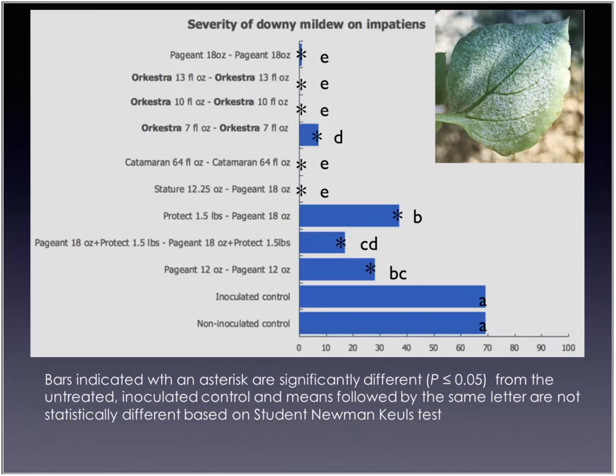And so here's a trial where we looked at severity of downy mildew in impatiens, and of course everybody's familiar with downy mildew on impatiens, but this is one where we're looking at Orchestra, different rates of Orchestra. Orchestra being a broad spectrum fungicide, Pageant being a broad spectrum fungicide, I look at them as good rotation partners for a downy mildew program. But really, you have products that are specifically labeled or active against downy mildew pathogens or oomycetes. Again, your Phytophthora, your downy mildew, your Pythium, and so these make great rotation partners.